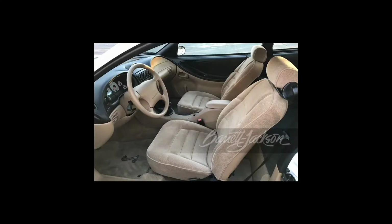If you look closely on the right side of the photo, you can kind of see the back seat. One thing that they did on the 95 Cobra R was they removed the back seat, which is something they also did on the 2000 Cobra R, 5 years later. That was also in an effort to reduce weight, and you don't need a back seat in a race car, is what I'm assuming they were thinking.